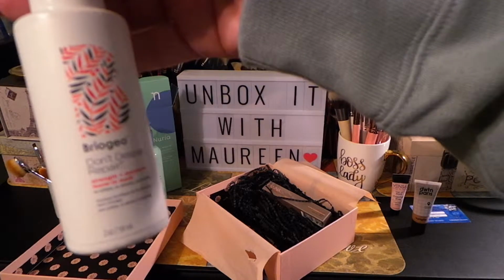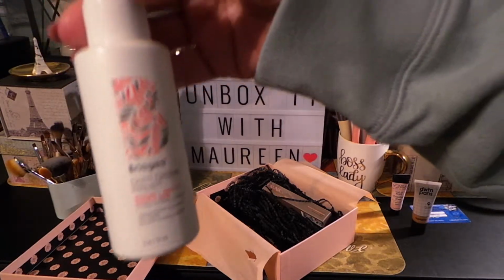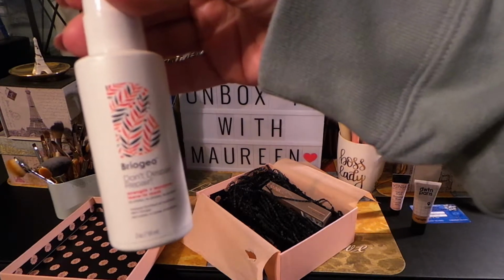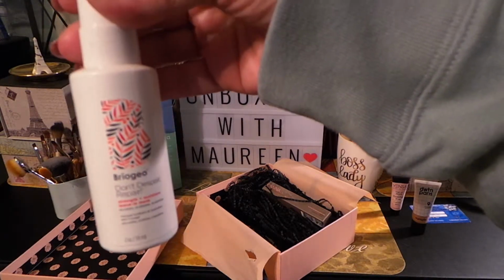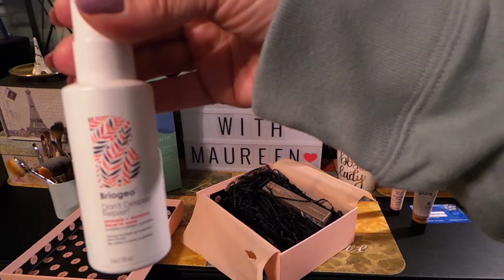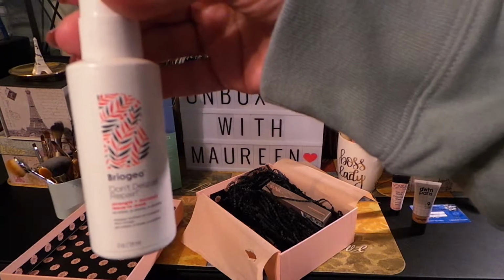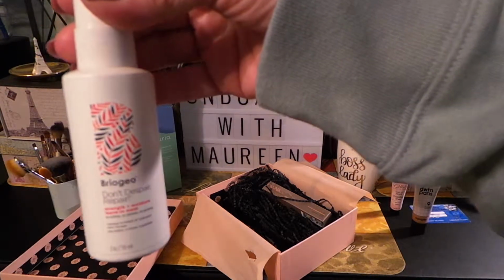I think it's the Rosarco Milk leave-in conditioner, and it is lovely. I spray it in after I wash my hair, and I generally don't dry my hair. I let it air dry, and then maybe the next day, or if that day I'm going out, I will style it, usually with either a flat iron or a curling iron or something like that.